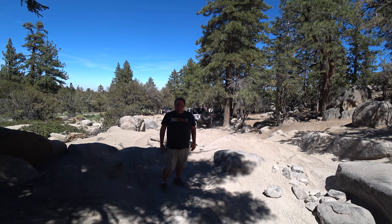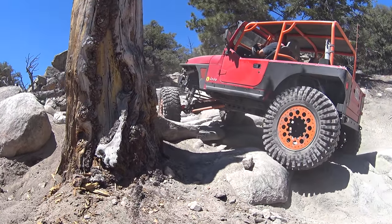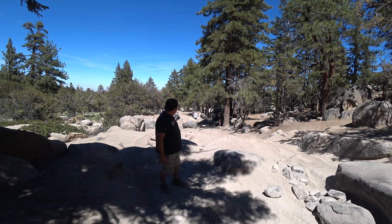It's very technical, and it really depends on what's going on. Right now, it's actually pretty easy compared to how it normally is, but as the snow and rains come through, it'll cut out the rocks, bring them back into the trail, and it'll get harder. So it might be easy one weekend, and the very next weekend it almost could be impassable. So let's sit back. I'm going to watch some of the people go through this trail, and why don't you guys join me?